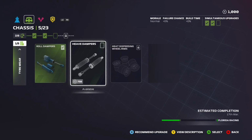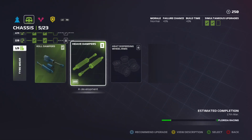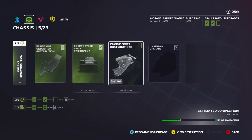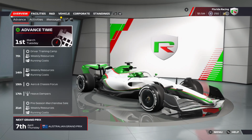We'll get those worked on here. Get that started. We've got the structure. Can't afford that right now. Those are all pretty expensive. We're basically out of resource points with one. So you see where we're at. We're kind of in a hard place coming into this season, but we should be able to get going here.